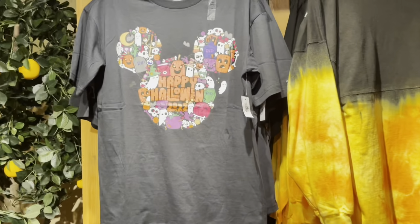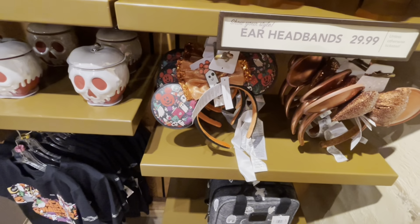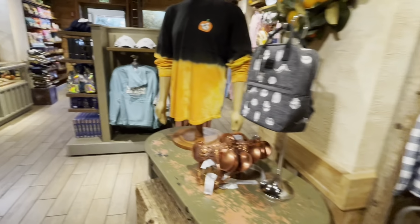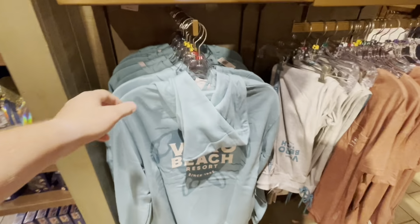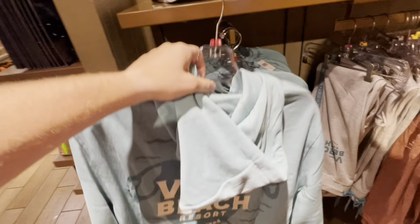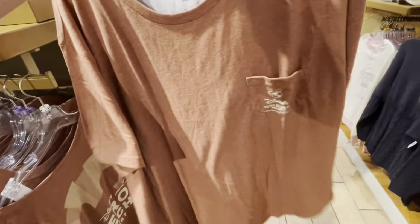If you walk in, you immediately have the Halloween designs for this year and some DVC exclusive spirit jerseys there with some Halloween headbands with Disney's own little version of Lil Boo that they have created for this year. And then over here, you've got quite a bit of resort specific merch. Jess absolutely loves this hoodie. She's already said that, even though it does say DVC, she wants it. So she will probably get this before we leave. It's got some sweatpants that go with it, and then a nice men's shirt here. Pocket square on the front.